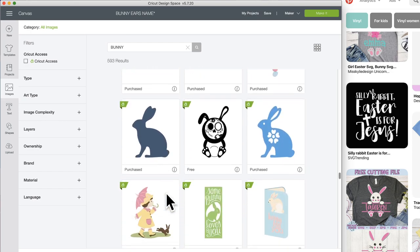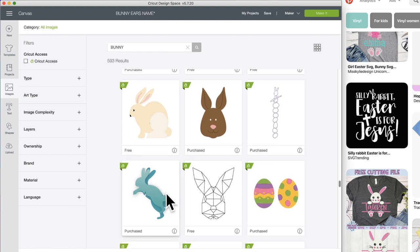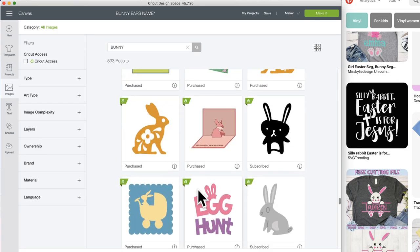If you're seeing the old design space, you need to log out and log back in.